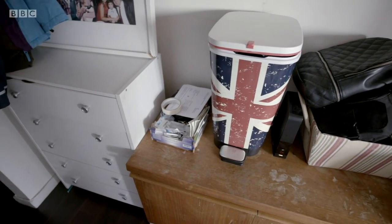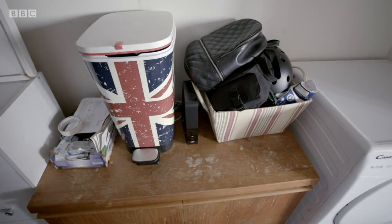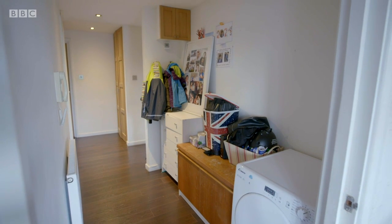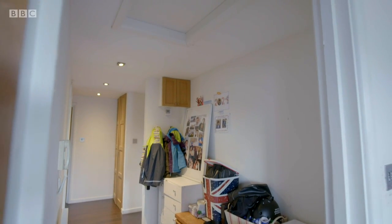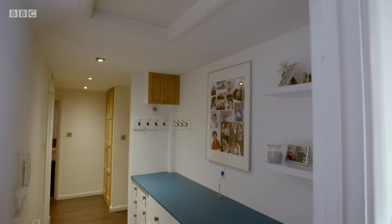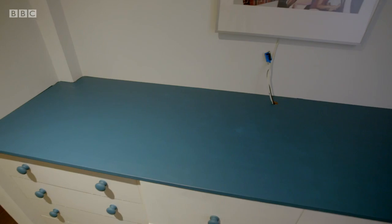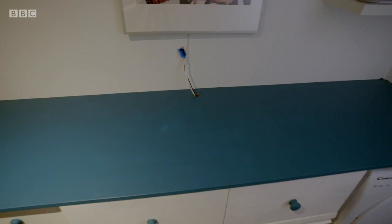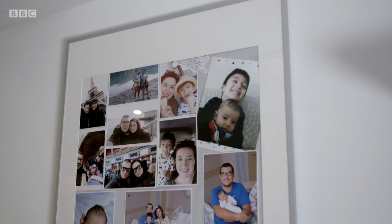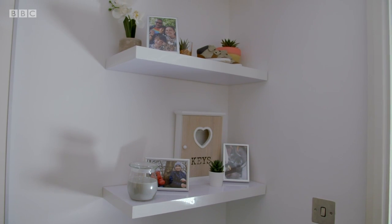The hallway in the Olguns' rented flat had mismatched units that didn't provide effective storage and left everything on view. Coat hooks weren't fit for purpose and prized family photos were hidden. Now with a worktop across the length of the space and the units flush and painted the same colour, there's plenty of out-of-view storage. Above there's hanging space and new floating shelves for their much-loved family snaps.